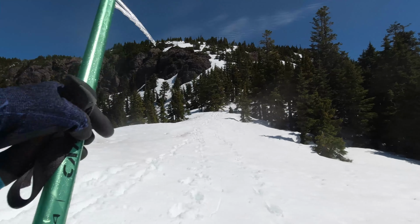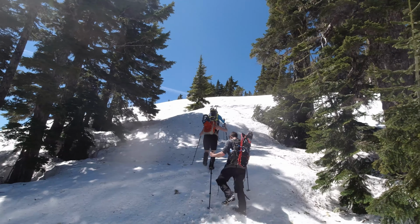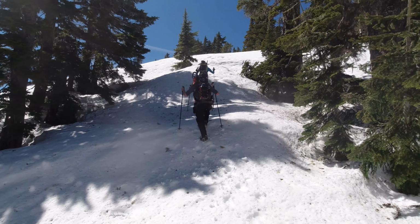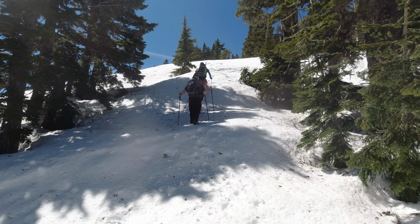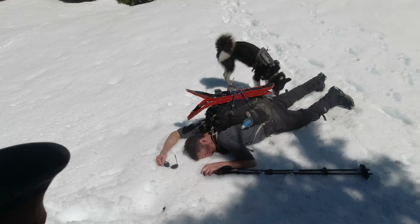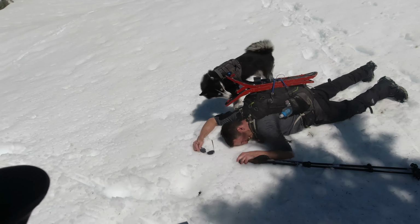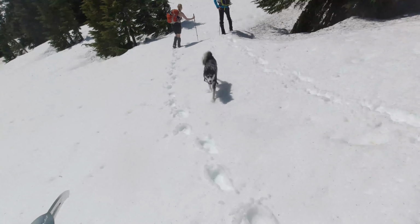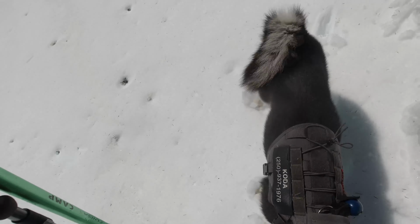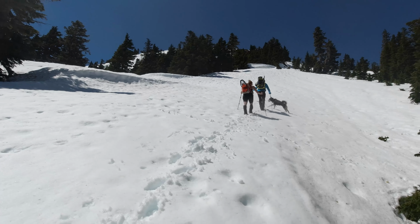So you can see where we just came down, there's that snowy bit there around the rock. Not too bad. What? The dog's playing with your butt. Revive him. That must feel good. Heading up there now. Well, we started heading up. Pretty steep. Pretty darn steep.